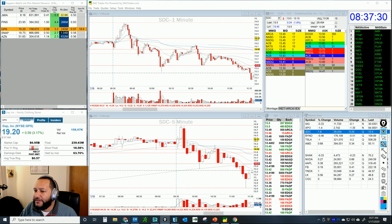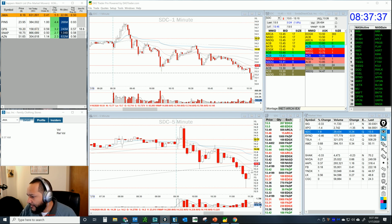And you can see how beautifully this thing just drops on some numbers here, heading on that nice, beautiful 9 EMA all the way down to 13. So that was a great trade there.